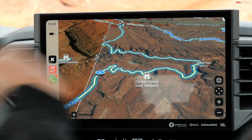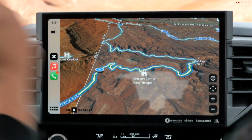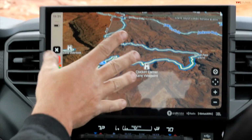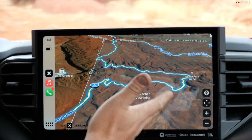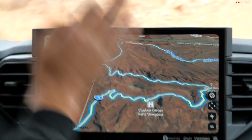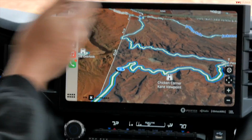Andre, what is this wonderful map I'm looking at here? Well, first of all, it's a gigantic screen. It is. And I've loaded up the Onyx Off-Road app on my phone, and it's wirelessly connected to the system in the Sequoia, and it's showing us everything. I mean, I downloaded it. You can use it offline because, look, I have no reception here. Beautiful. Yeah, it's really good because it helps you not get lost, which is always a good thing.